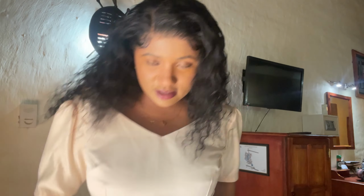I guess the dress is green, but I love the material. The material is so good. This is not exactly what I asked for, but it's okay. It's fine. I love this part. Let me show you guys. Let me just take you guys down so that you can see.